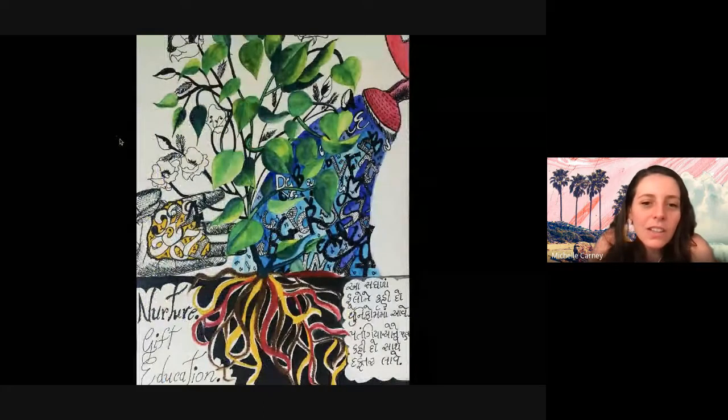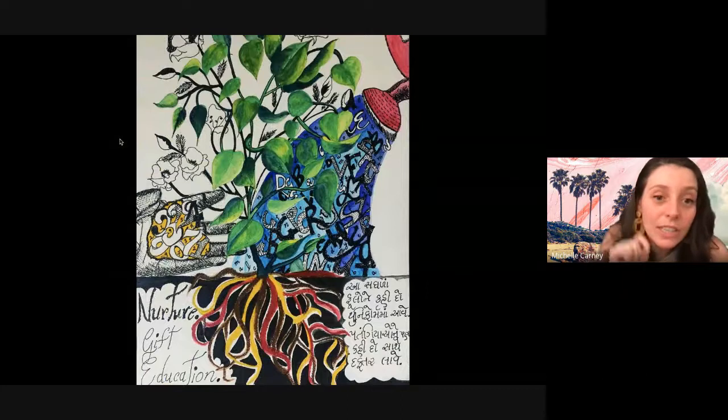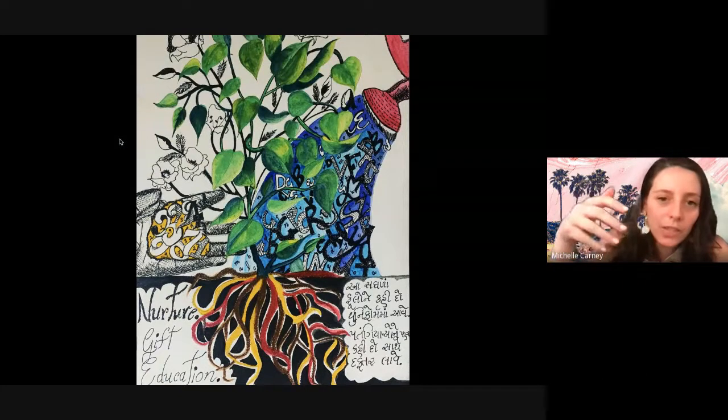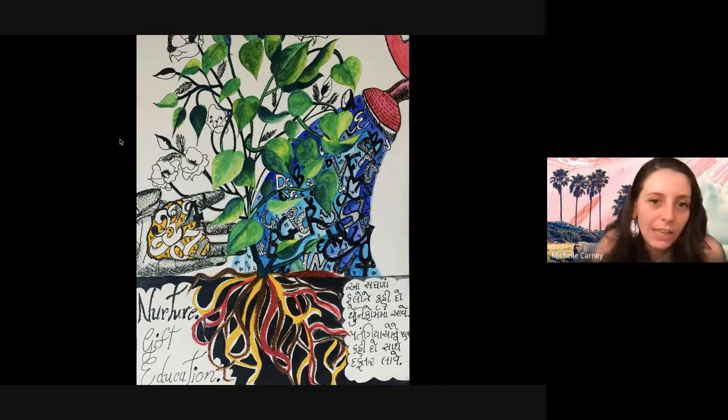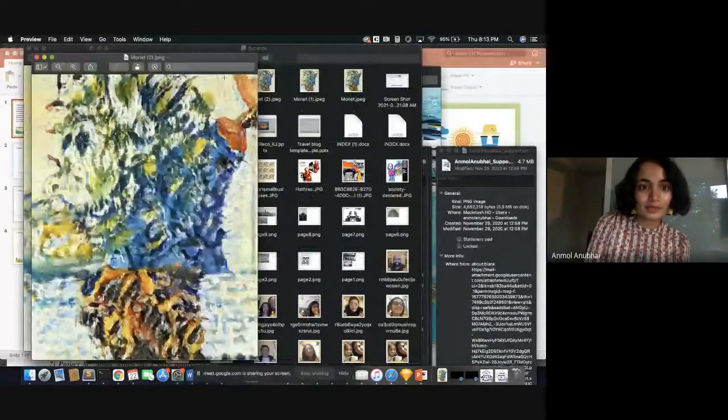There's the original. Awesome. So what I love about this is the detail of the hand and all the lettering that you wrote on the bottom, but also all the letters and numbers coming out of the watering can, on top of the leaves and the roots and all this stuff. And then do you mind going back to the Monet? AI Monet.